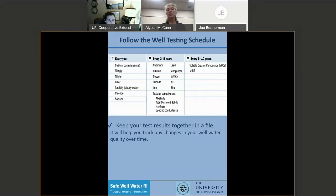Color can help us to determine if additional testing needs to be done, and if so, what that might be. If somebody were to say to me, I have this reddish orangey stain in my drinking water, that's a very visual thing for us to note. That would lead me to suggest considering a 3 to 5 year test, where that red orangey color could potentially be iron, naturally occurring iron in the well water.